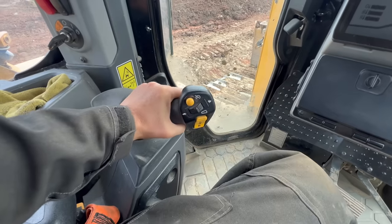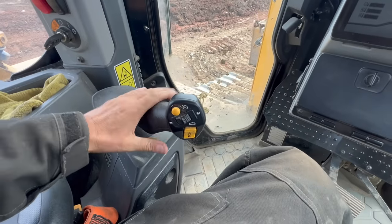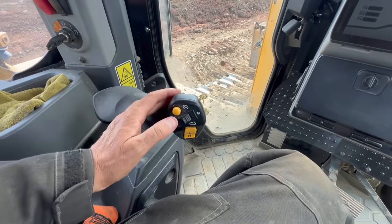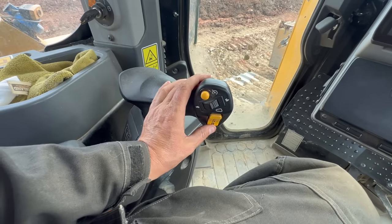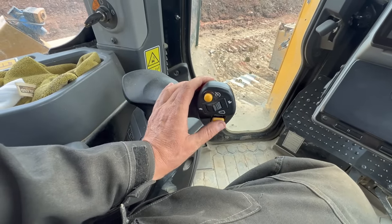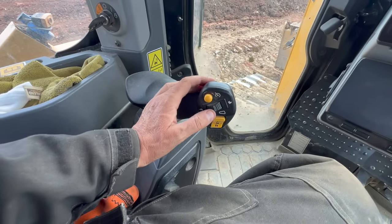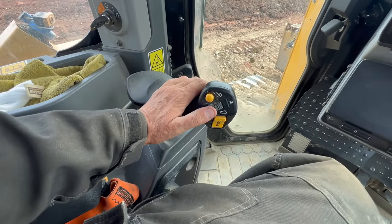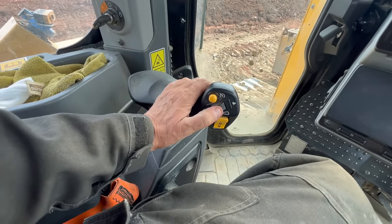Here we go, look. That's quite good, I like that. As far as transmission goes, forward and reverse is on a rocker there, like that, and like that. And then you've got your speed controller here, so you can do it in like half increments or just click through like that.